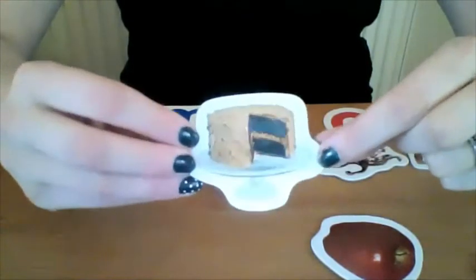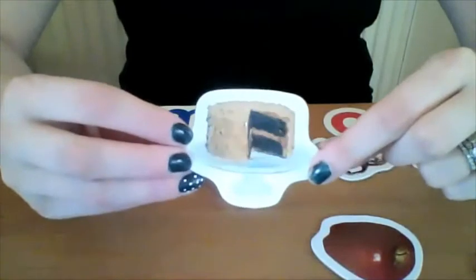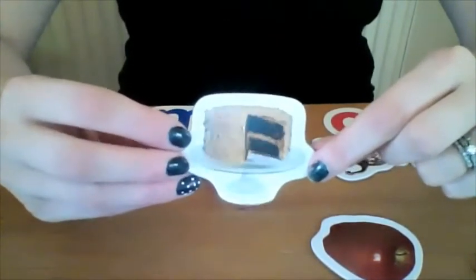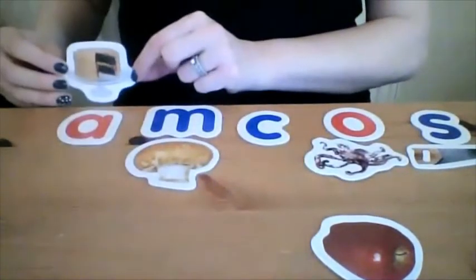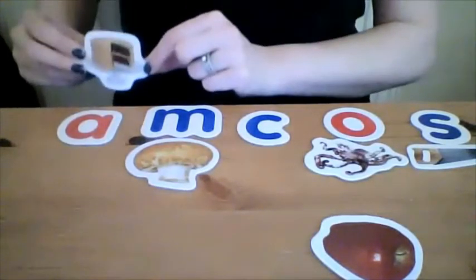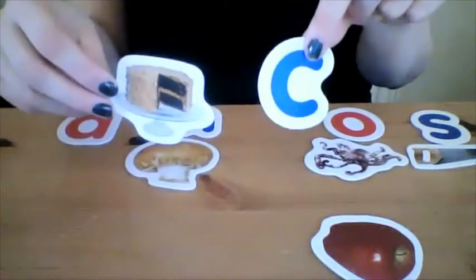Let's have a look at this one. This is the food that my Oscar really loves. It's a cake. Cake. What does cake start with? Is it A for cake or K for cake? Which one? Shout it out at me. Yes, it's K for cake.